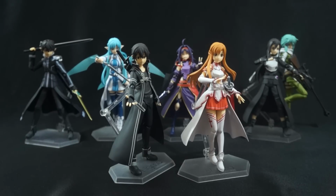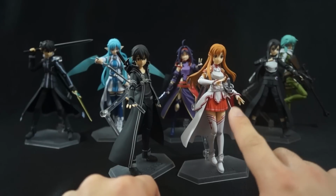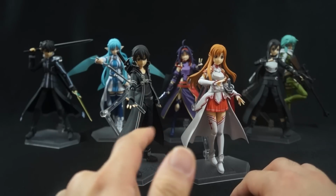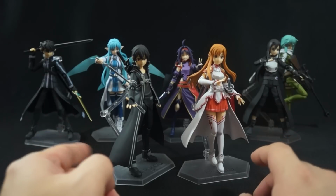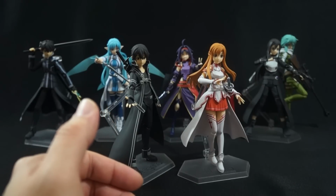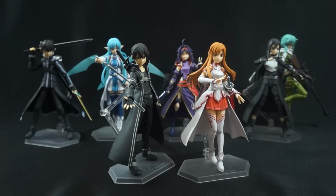Now, real quickly, these two are going to be a little bit more difficult to come by. Honestly, the Asuna figure, not so much. You can find her everywhere. The Kirito figure was re-released, but it's been some time now, so he's harder to come by than any of the other figures. With that said, I would recommend you pick these guys up at Mandarake if you can. I wouldn't go to places like eBay. Why? Because there's just tons and tons of bootlegs out there of these two characters right here, so keep that in mind.